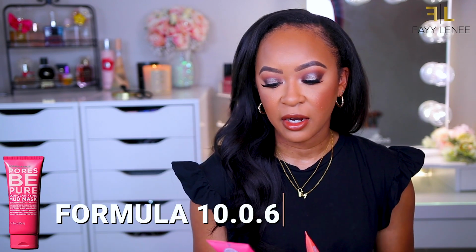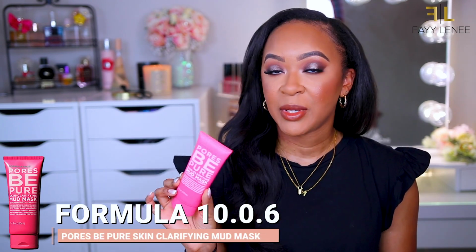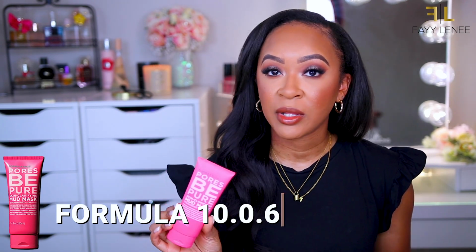So next up, I have two face masks. And one of them I've tried before and one is new to me. So the first one that I've tried before is the Pores Be Pure Skin Clarifying Mud Mask. This one I love because, as I mentioned to you guys before, I do have oily skin. So it does a really great job of just pulling all of that gunk and stuff out of my pores, but it's also really great for treating blemishes, treating acne, really just giving your skin a nice deep clean, if that makes sense.